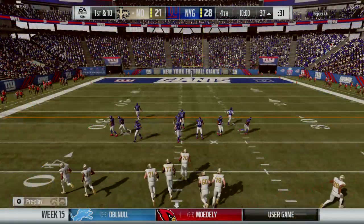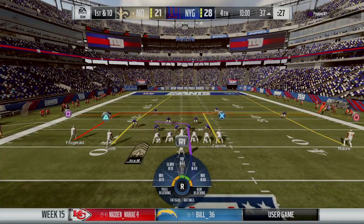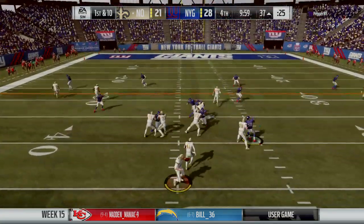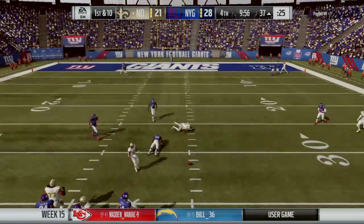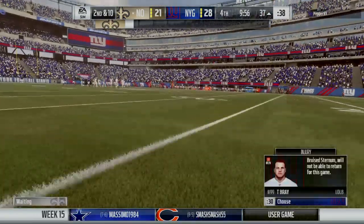So how about that for a chain mover? They're all the way down inside the 40 now for first and 10. Now a play fake here on first down. And incomplete. Crisis averted. Almost picked.